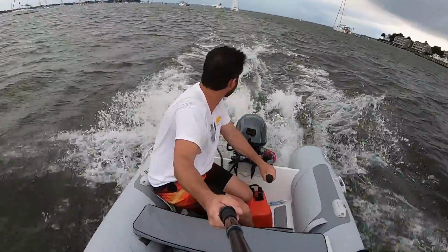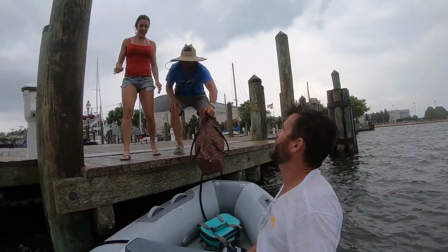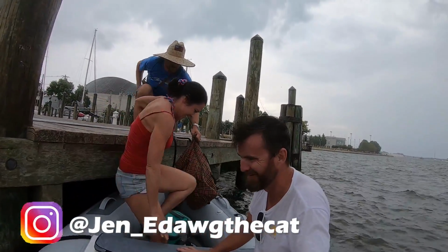Safely anchored, I went ashore to pick up our friends Jen and Eric. And of course, it started pouring down rain at that exact time. Happy 4th of July. It's gonna be a little bit of a wet ride out there. It's all right. We got dry. Last minute dry clothes.